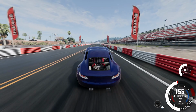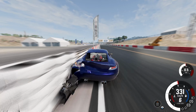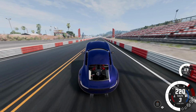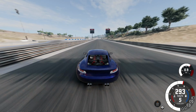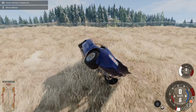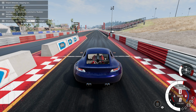Oh, you're kidding. It does wheelies. And it doesn't steer. Oh my god. This is half throttle, isn't it? Oh, this thing's on another level. I thought the truck pushing 1200 horsepower was bad. It's got nothing on this.